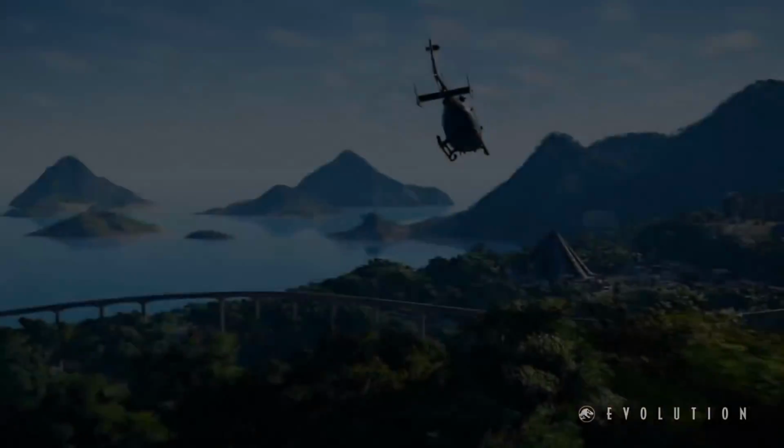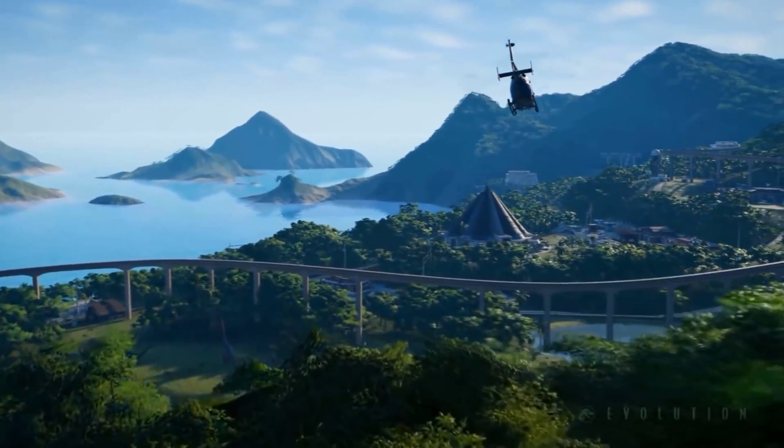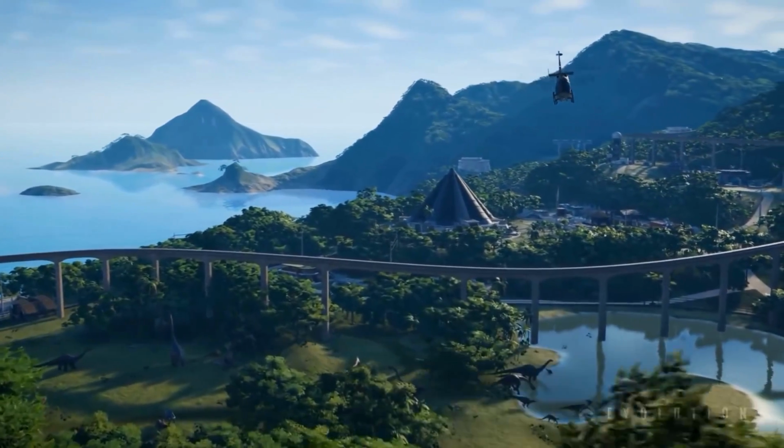One of the things that was important to us was to make sure that we were authentic to the films. You're going to be approaching these islands and the beautiful iconic shot that you'll recognize from the films as the helicopter comes into this tropical paradise where the whole game takes place.